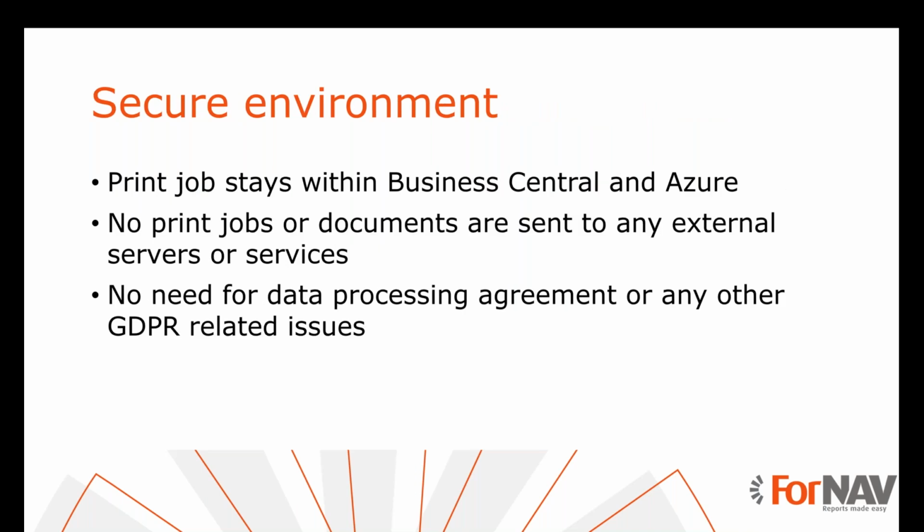Talking about the secure environment, our solution will stay within Business Central and Azure. So we are not sending any jobs or any documents to any external servers or services. Michael briefly mentioned the different email services that are available out there, and of course you can use them. But the problem is, depending on who they are, you're not really sure where these documents end up on their way from Business Central to the printer. They could actually more or less go halfway across the globe before you see the print. And part of the problem with that is, of course, the security.